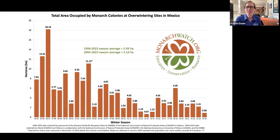So you've probably seen this graph before. This shows the size of the overwintering population in the sanctuaries in Mexico. And you'll notice on the y-axis over here, the population size is represented in hectares. So it's kind of odd to have it in an area type of representation, but I'll explain what that looks like next.